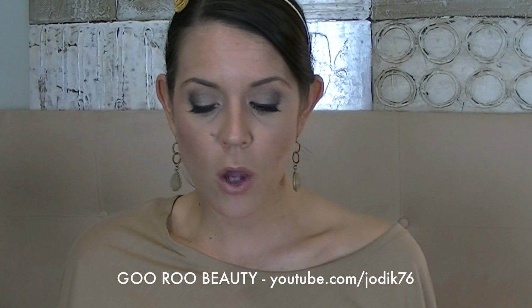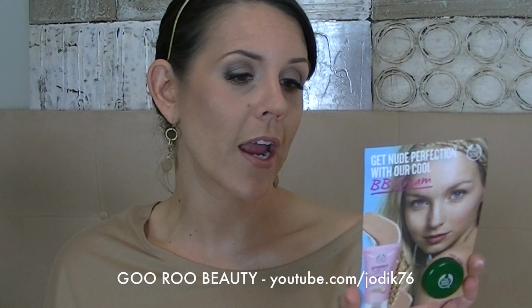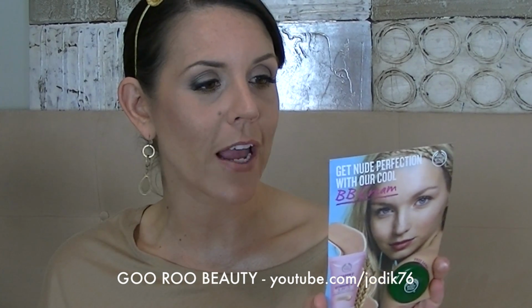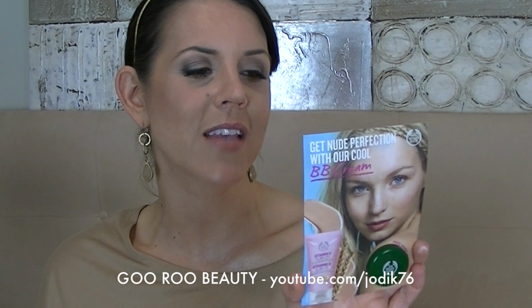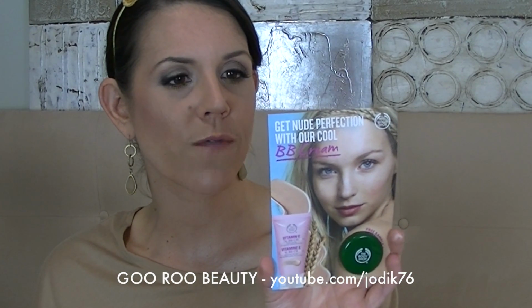Moving on to a mid-range, it looks like the Body Shop also has a brand new BB cream, and they are calling this their Vitamin E Cool BB cream. They do say that it's a skincare hero. This cool take on BB cream illuminates, evens and freshens your look, quenching skin with moisture to protect for 12 hours. Full size sells for $21.95, and they were kind enough to give me a sample which would be enough for one single use.